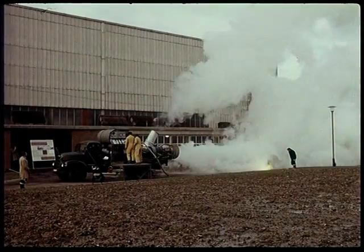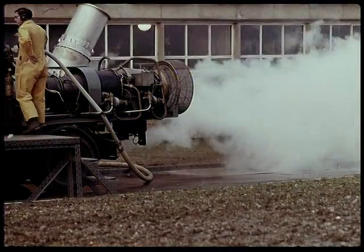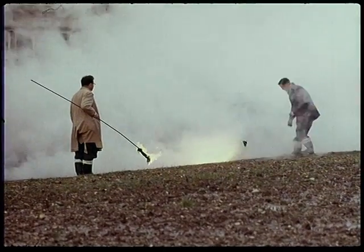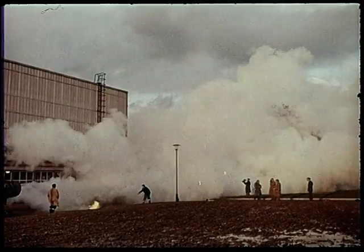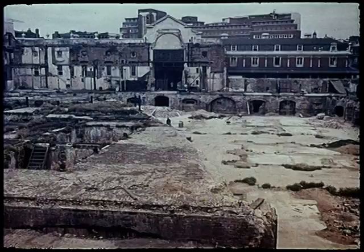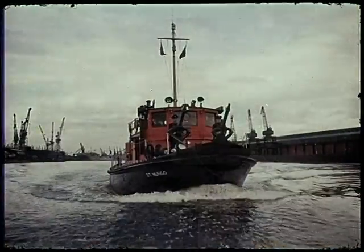When fire breaks out in an enclosed space, it's often impossible for firemen to get to the seat of the fire. Here, gas from a jet engine is used to smother the fire from outside. Not long ago, two firemen died in a fire at London's Smithfield Market. This jet engine method, if successful, may stop such a tragedy happening again.